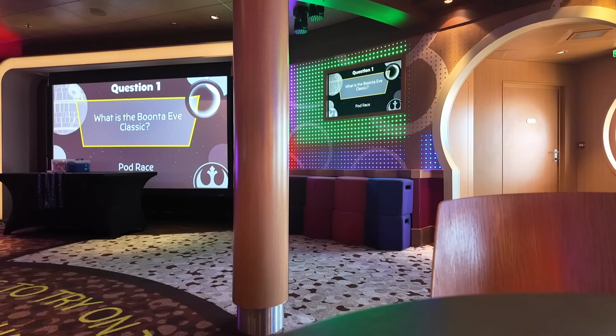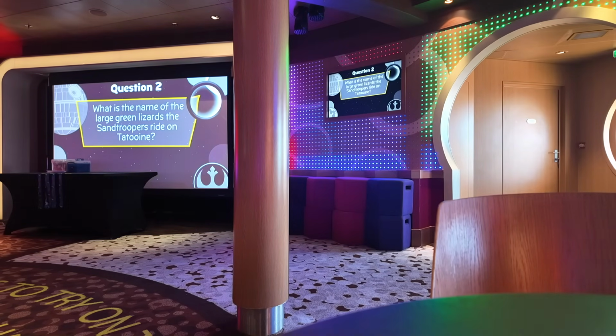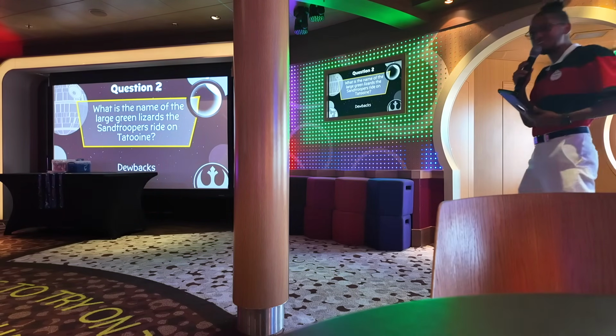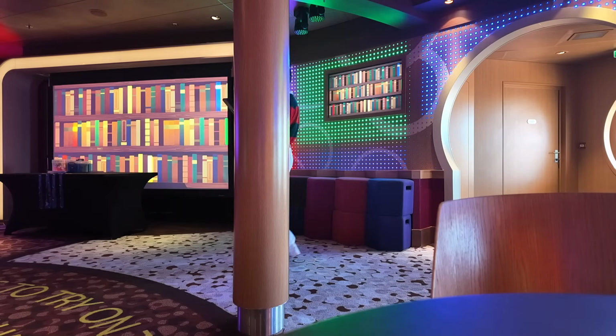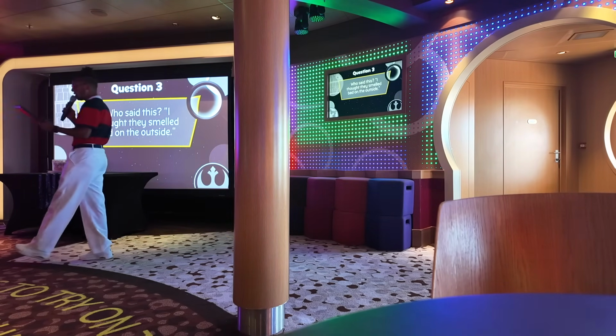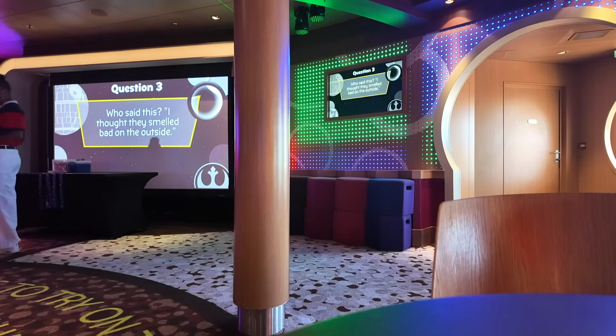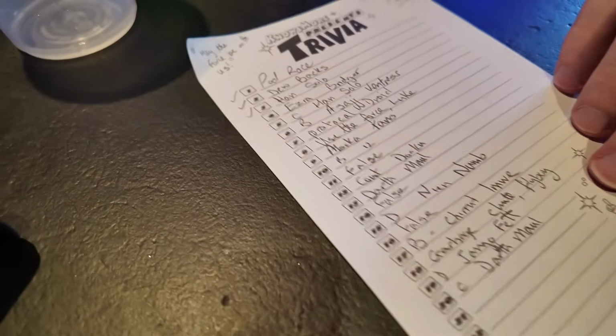Now, next one, question number 2. What is the name of the large green lizards the sand troopers ride in Tatooine? Dewbacks, and that is the correct answer. Very good. Dewbacks. Now, next one. Who said this? I thought they smell bad on the outside. Han Solo. And Han Solo is the correct answer. Very good. Okay, so far, so good.